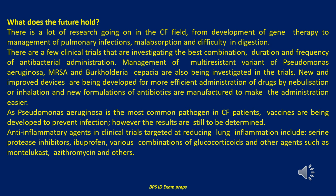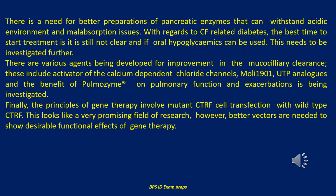Anti-inflammatory agents in clinical trials targeted at reducing lung inflammation include serine protease inhibitors, ibuprofen, various combinations of glucocorticoids, and other agents such as montelukast, azithromycin, and others. There is a need for better preparations of pancreatic enzymes that can withstand acidic environment and malabsorption issues. With regards to cystic fibrosis-related diabetes, the best time to start treatment is still not clear, and if oral hypoglycemics can be used. This needs to be investigated further.